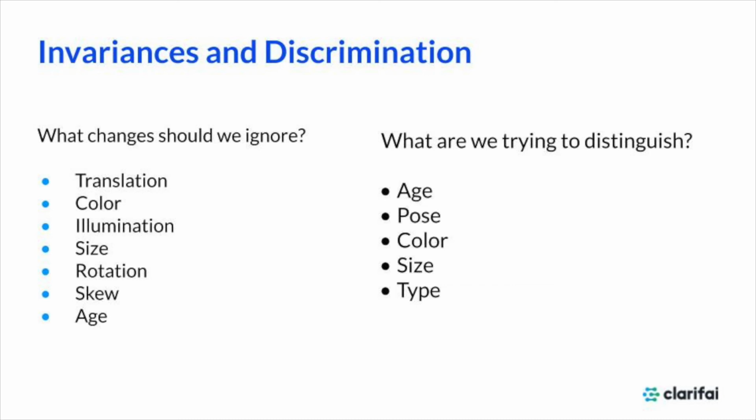So we recognize the same object no matter what part of the image it appears in. However, if you're building a safety system and you're trying to detect if a person has entered the restricted area, then maybe you don't want to be translationally invariant, right? I want to recognize where somebody is, where an object is in this image. In image classification, we typically want to ignore things like translation or illumination or rotation. But once again, maybe not.